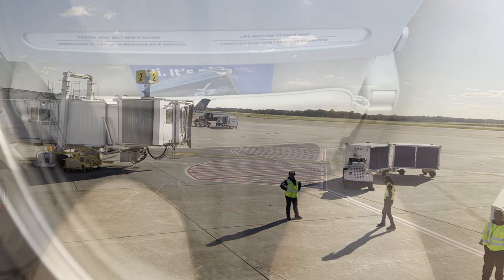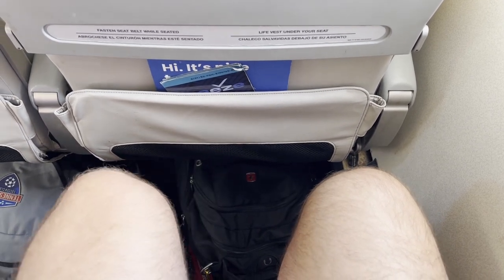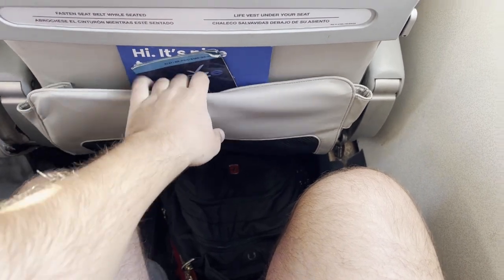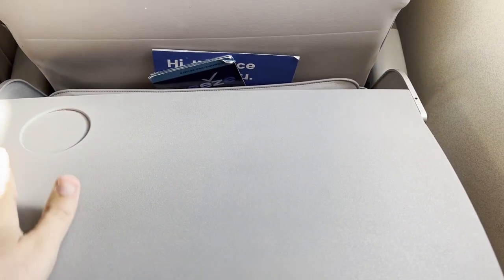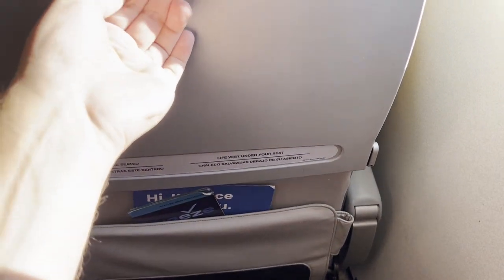These nicer seats are 17.5 inches wide and offer 34 inches of pitch, which is comparable to the Economy Plus product of other major airlines. The seatback pocket is clean and very large. I'll go over its contents later. The tray table is also large and very clean. Overall, upgrading to the nicer cabin is well worth it. And let's not forget about this awesome engine view.